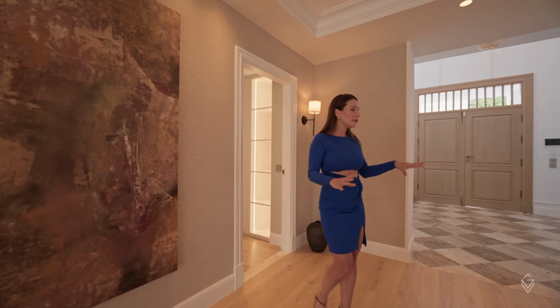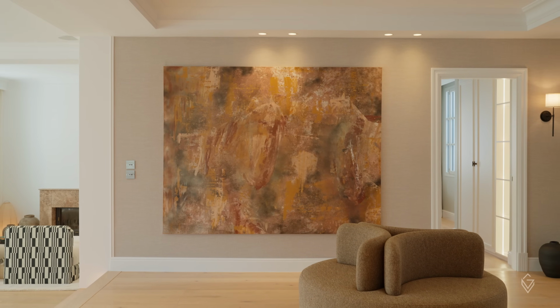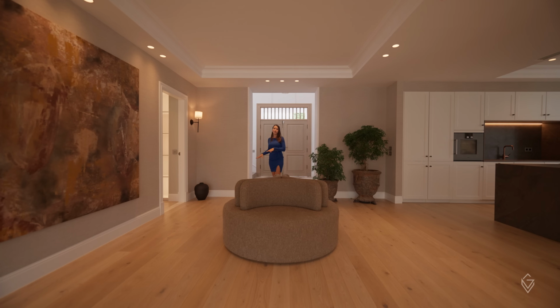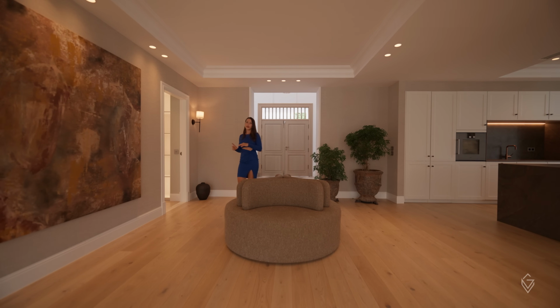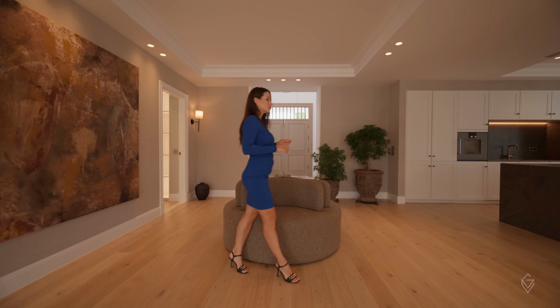But before we step into the staircase one more time, let's just look at the landing that actually connects all these spaces we've just seen with this enormous art piece with the slides. Also, the transition from the landing travertine flooring into the natural wood is quite spectacular, making it super cozy.